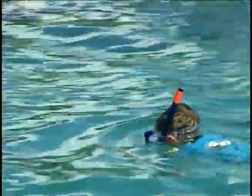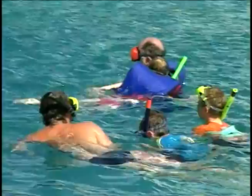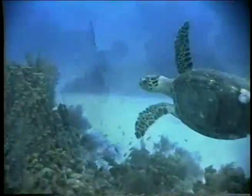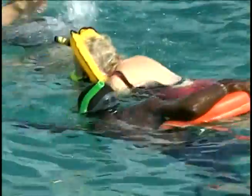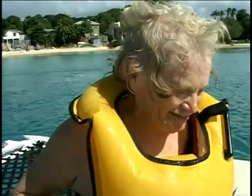Okay, this is our turtle stop. This is where we do the snorkeling for the turtles. There's up to 7 giant hawksbill turtles here at one time. We have 2 of the crew members in the water, guiding the guests to see the turtles, feeding the turtles as well. I saw 6. 6 turtle sizes, yes. Really lovely.